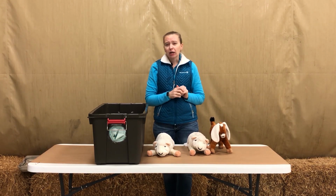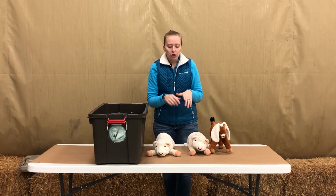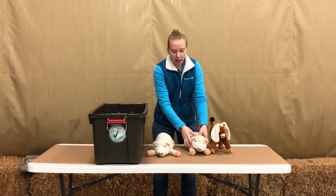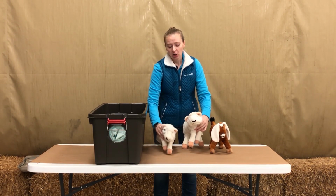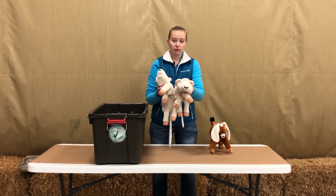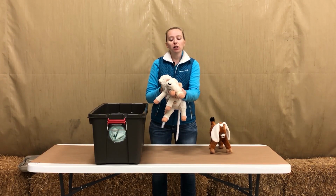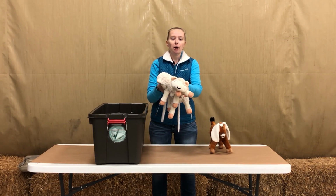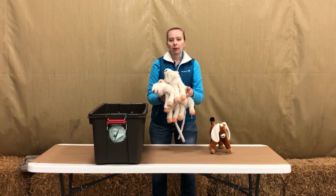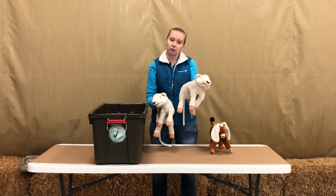The first one we're going to talk about is twins and tangled legs. So a lot of times we might have a normal presentation, but it might be with twins. So we have a head of one twin, and a leg of the first twin, a leg of the second twin with the head back. So what it might feel like to you is a normal presentation, but obviously we have 2 lambs that are all mixed up in there. So when you're pulling, be sure to feel that the lambs are connected to the head that you also feel.